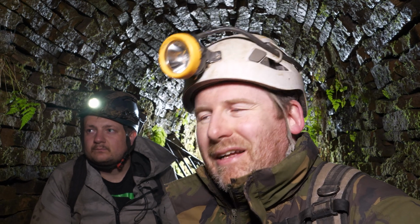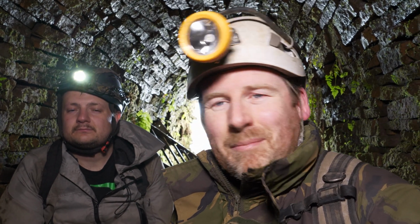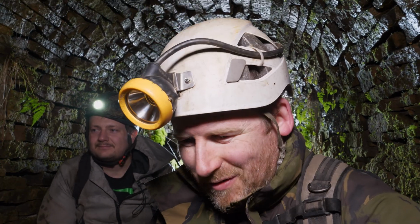This is genuinely the first time that we've been here, so gas metering and all the rest of it, got all the safety gear, everyone knows where we are, so let's go and have a look and see what's in here. Might lead to nothing, or it might be the most exciting thing that we've ever seen. Might be another small clough or something, but who knows? Let's go and have a look.